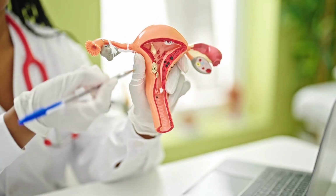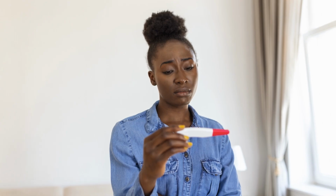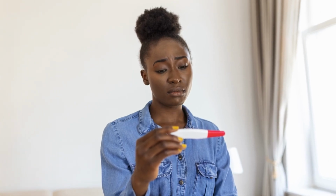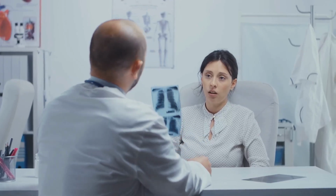Let's start with the basics. Cervical stenosis is when the cervix becomes too narrow or completely closed. This can cause issues with menstruation, fertility, and childbirth. Many don't even know they have it until they face complications.